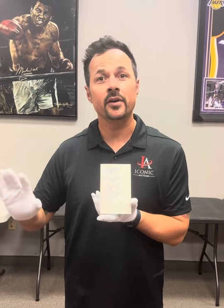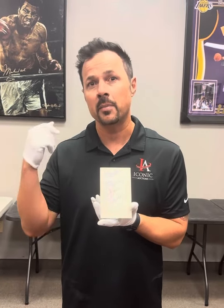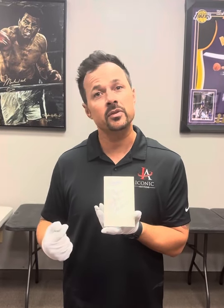Now, this card comes with a full litany of authentication. First and foremost, it comes with a full letter of authentication from Beckett Authentication Services. It's also been authenticated and comes with a letter of authenticity from Beatles and music experts Tracks in the UK. It comes with the letter of provenance, and it also comes with a letter of authenticity from music memorabilia authority Roger Epperson of Real Authentication.